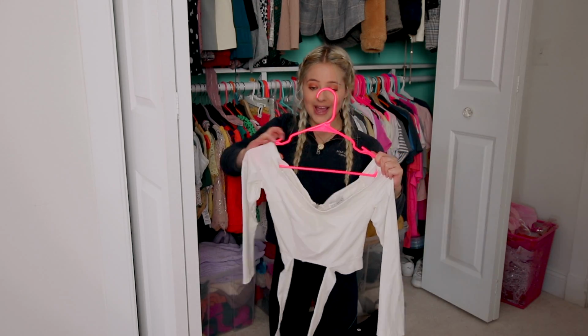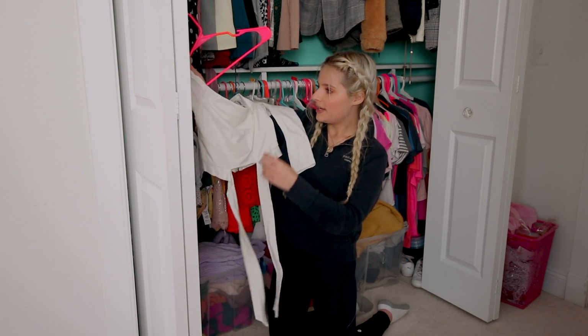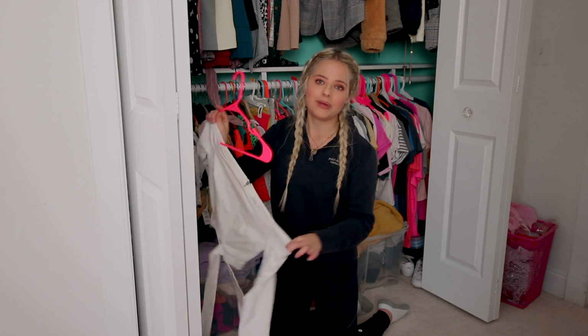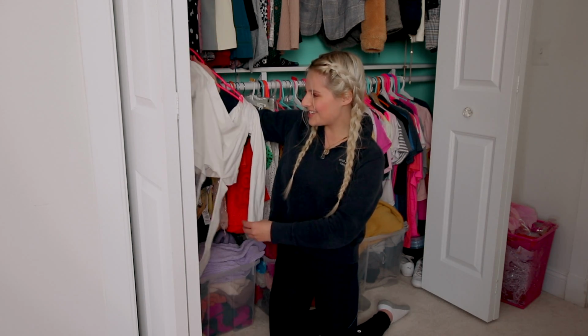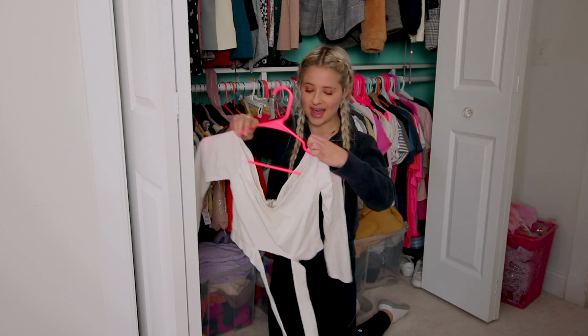This shirt, so I ordered it. I ordered a small. They sent a large. It sold out. I decided to keep it. It is definitely too big on me, but I really like it. I've worn it like once. I don't know. I feel like I should just keep it. Yeah, I'm going to keep it and maybe see if I can get another use out of it because it is actually a really cute top.